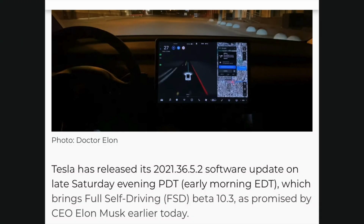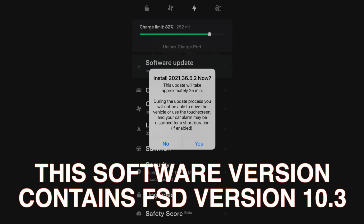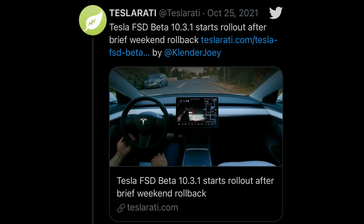The third step is to actually download the update once it's available. For me, that was 2021.36.5.2. However, at the time of the launch, there was a little snafu, and Elon Musk sent out a tweet that said that there were some issues with 10.3, so they'd be rolling back to 10.2 temporarily. But not long after that, version 10.3.1 became available, and another tweet with an apology from Elon stating that the issue turned out to be the power saving mode interacting with full self-driving.